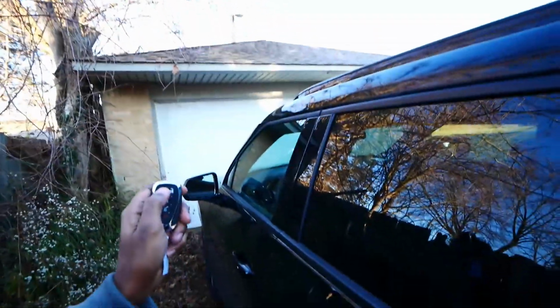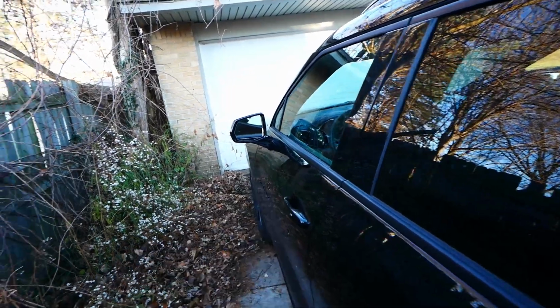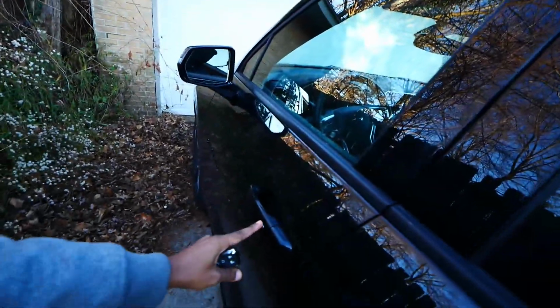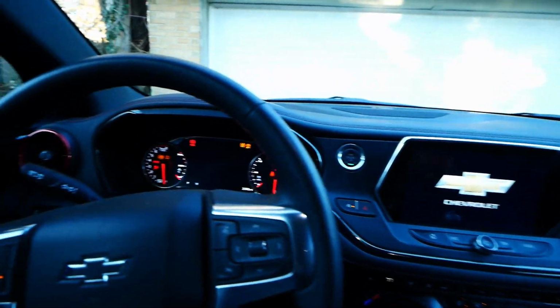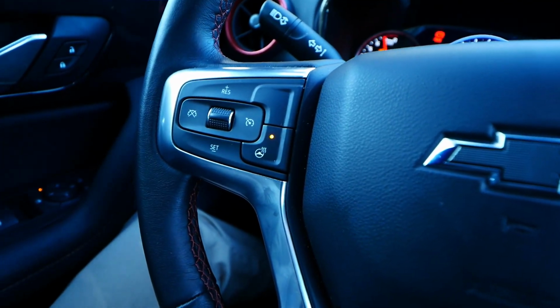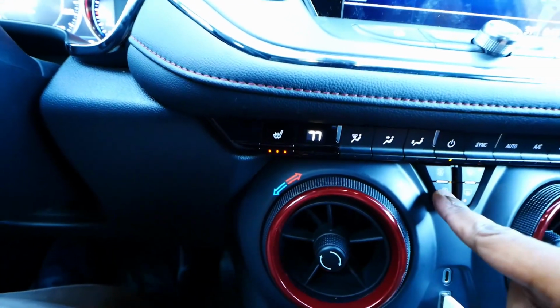One of the best things I like about the Blazer is that when it's cold outside, you can use the remote start. Let me do that now. And then when I get on the inside, for here you gotta press this button. Once I sit in the driver's seat, put my foot on the brake, and press the engine stop button, the heated steering wheel automatically turns on and the heated seat automatically turns on.